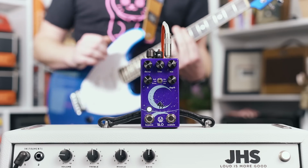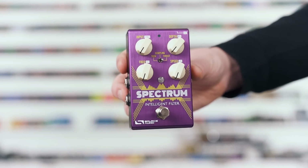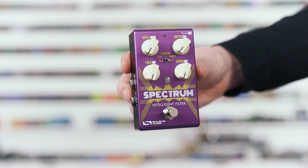The next category is auto-wah envelope filter, and it goes to Source Audio's Spectrum. Their stuff is bonkers. I'm a big fan. I've talked about their stuff a lot on the show, and this is an exceptional pedal. You can plug it into your computer and your app, all that technological stuff that I'm not that great at with pedals. I don't even mess with that. I'm just messing with what they give me here out of the box, and it's fantastic.